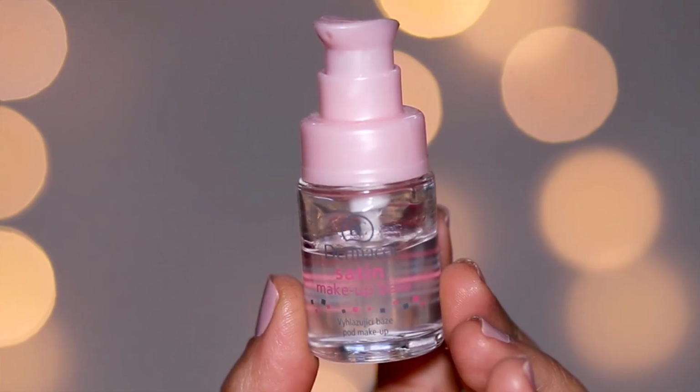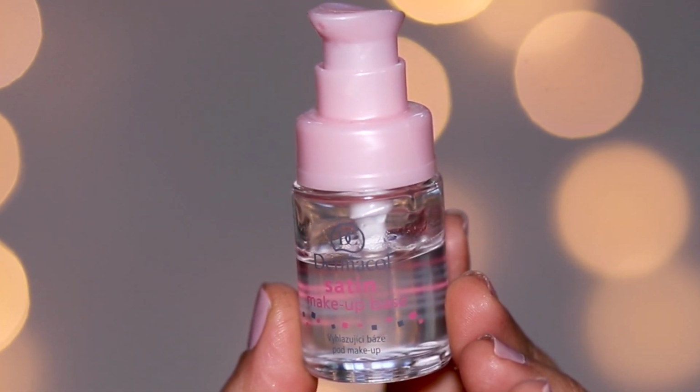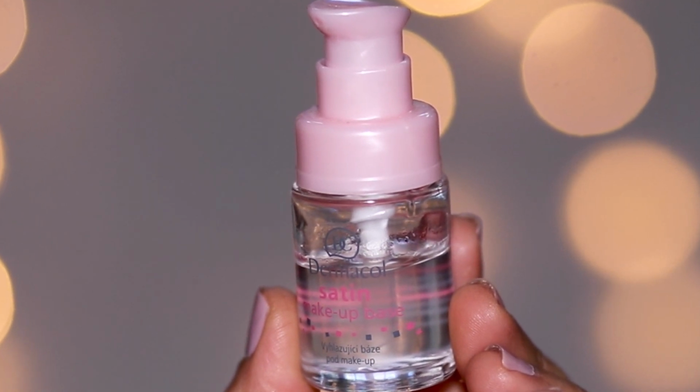For primer, I'm going to be using the Satin Makeup Base. This is by Dermacol. This has a very velvety feel to it. As soon as you apply it, it fills in all the pores and fine lines and pretty much erases your wrinkles and gives you that smooth canvas for anything else that you're going to apply over this.